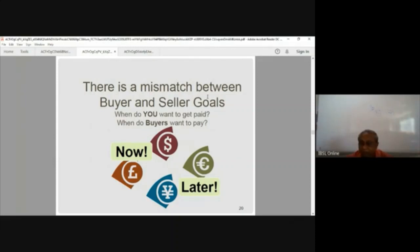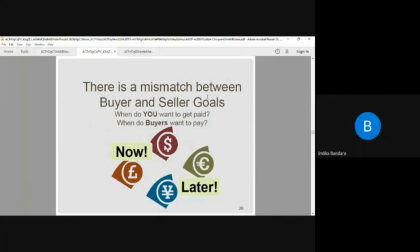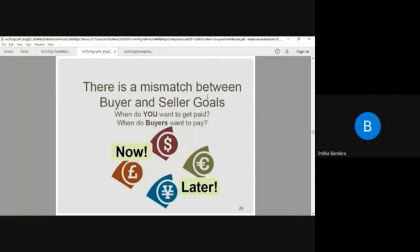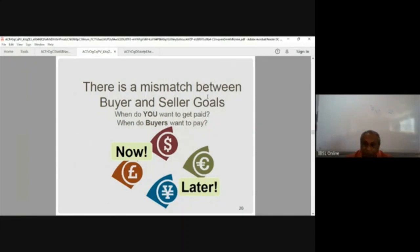So I have a question. Yes, ask. So how about insurance company? Insurance as an agent, company? No. Insurance companies also you can take it as a party to a transaction.